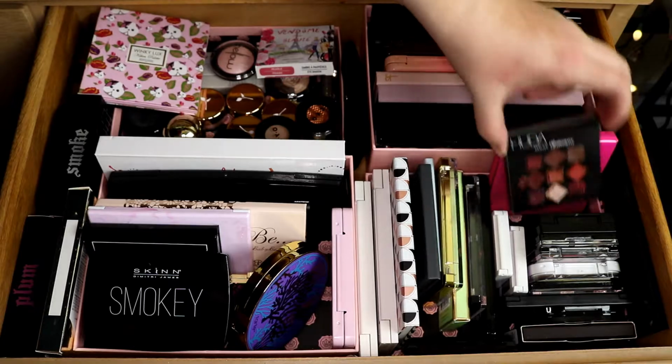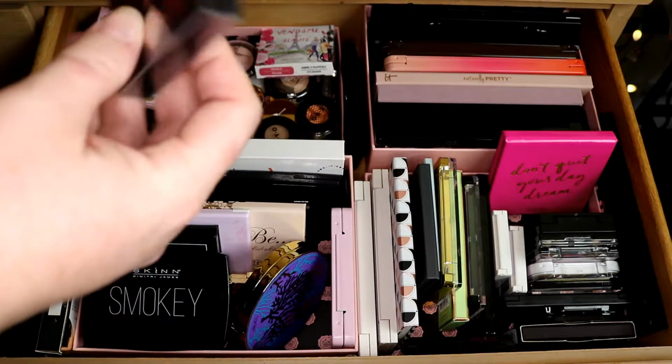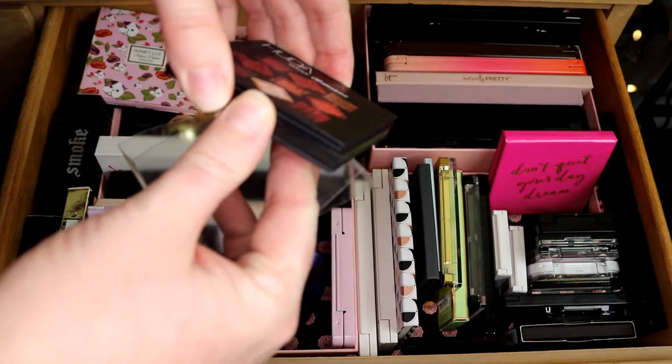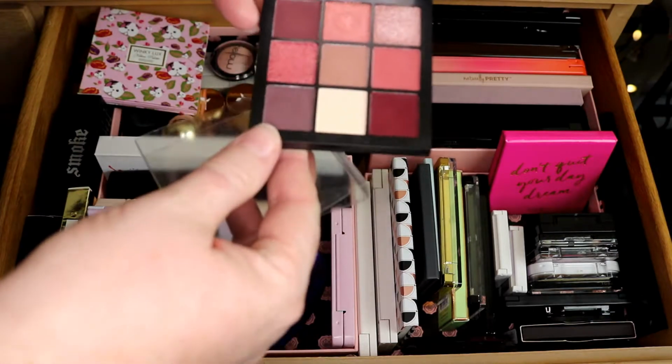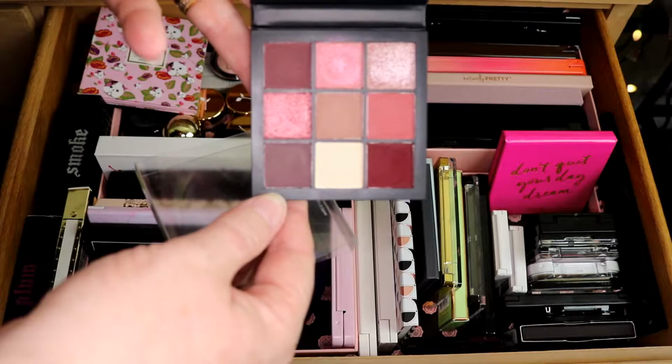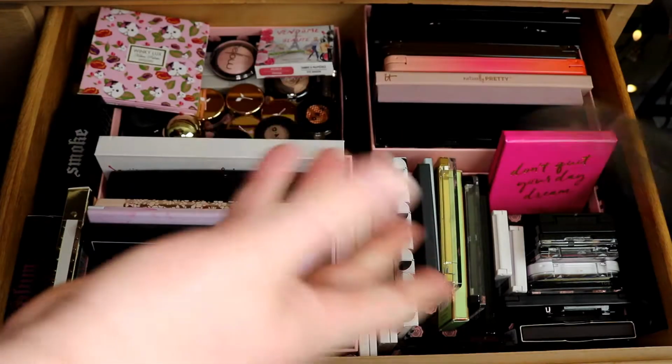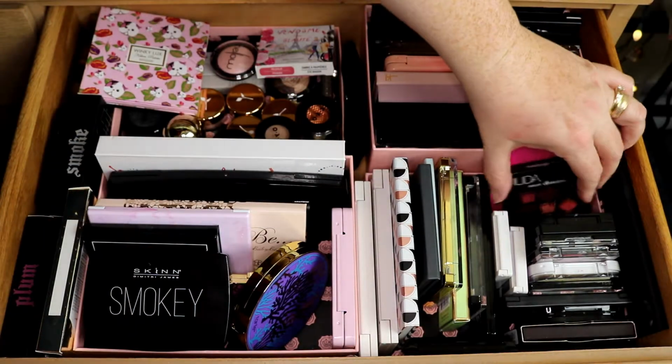Then I have the Mauve Obsessions from Huda Beauty. I did just do a video review of this, first impressions, I'm sorry, of this really recently. It's got some really gorgeous, beautiful colors in it. I really like reds, and I'm not sure why I still have the sleeve on.